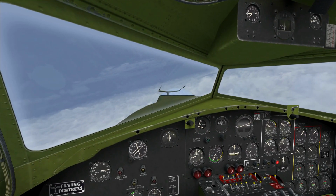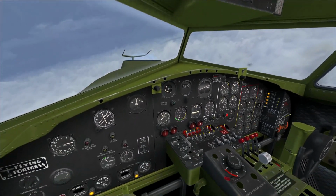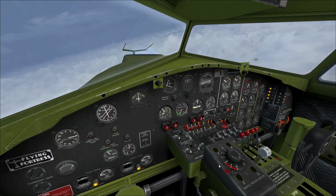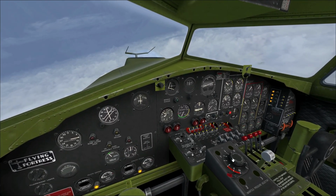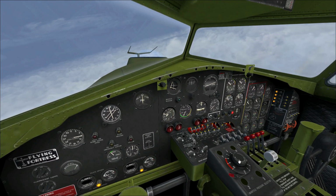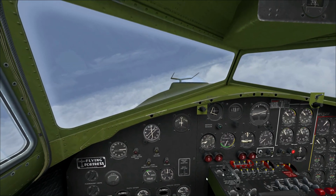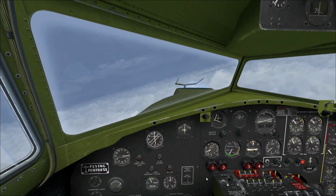So 7,000 feet. This cloud is really low, isn't it? Actually, it's much lower than I anticipated. Right, I'm going to put the old turbos up to 7 at this point. Visibility out there. Sorry, I missed that. What? Don't know, missed it. Anyway.